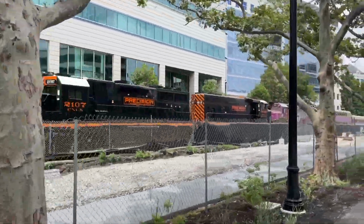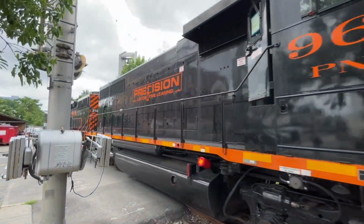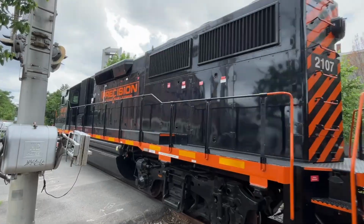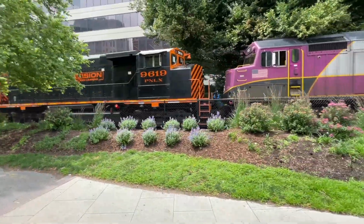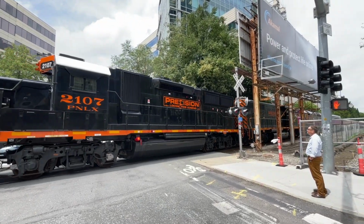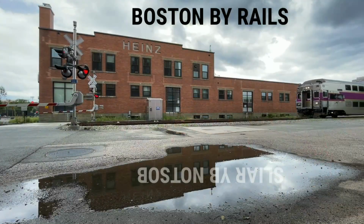Say hello to the MBTA's newest locomotives. PNLX leasers 9619 and 2107 are the newest pieces of equipment on the property and will find themselves all across the MBTA system before you know it. Stay tuned to watch the delivery of these two unique locomotives onto MBTA property.